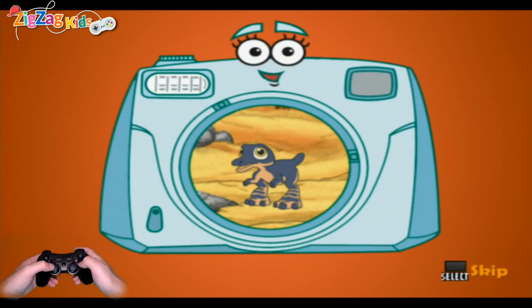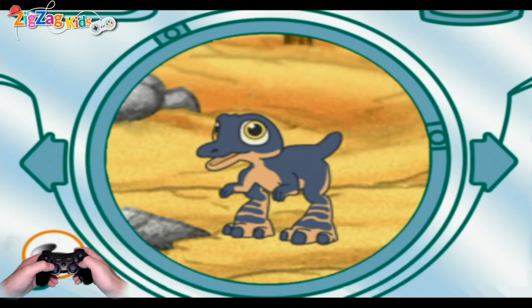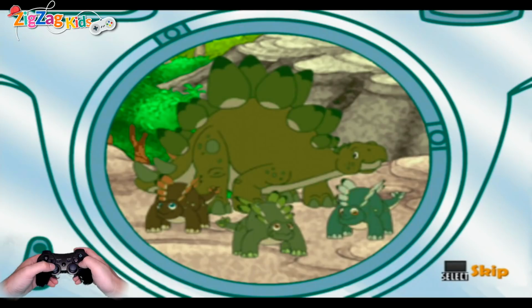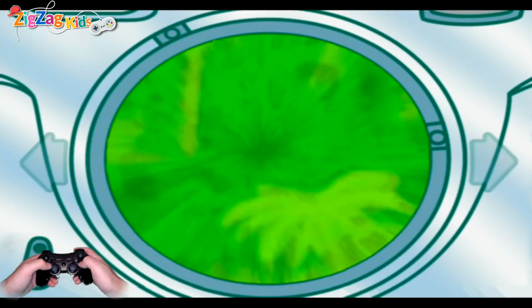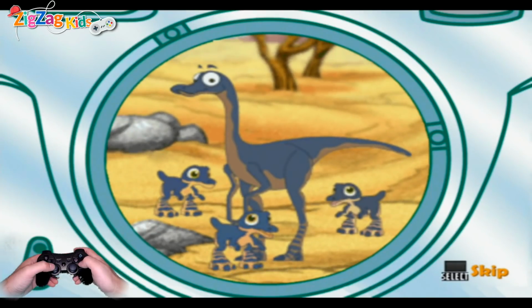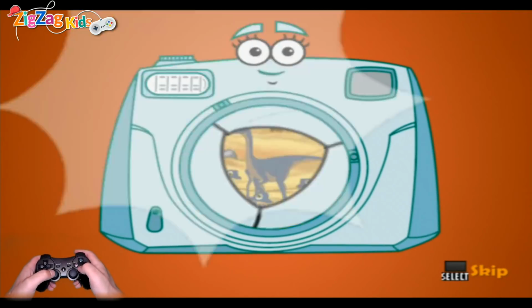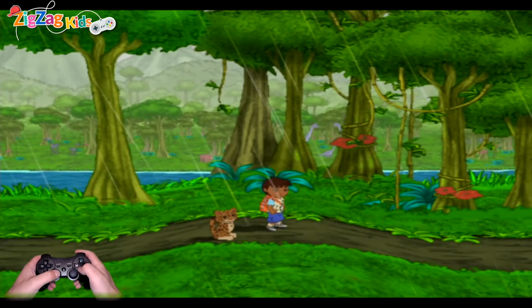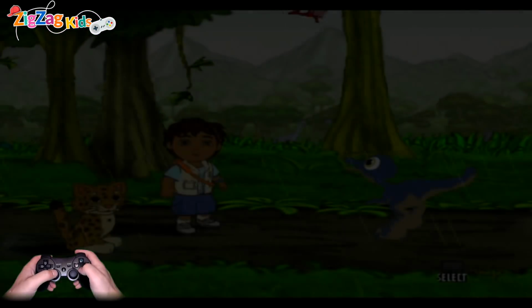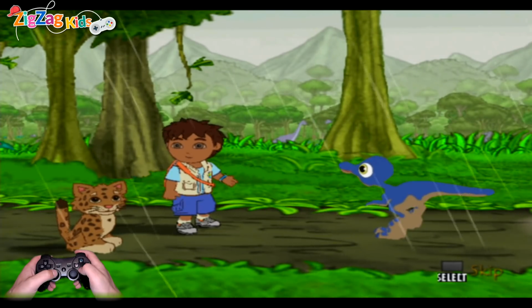Find the Gallimimus family. Move the left analog stick left or right to search, and press the X button when you see what you're looking for. Is this what we're looking for? How about this? Yeah, that's a Gallimimus family. Let's take a pic. Say click. Got it. There's a Gallimimus. Let's find them all and lead them back to their family.